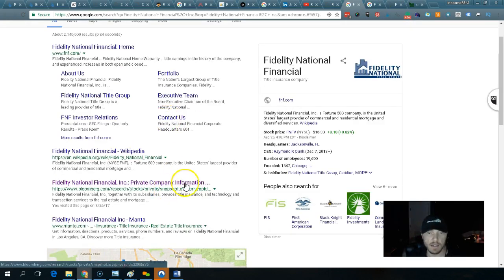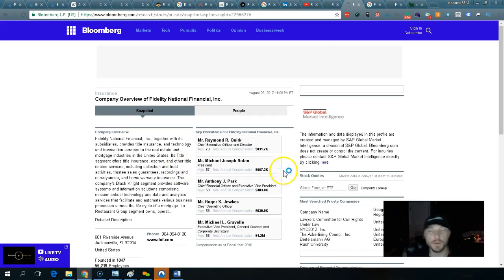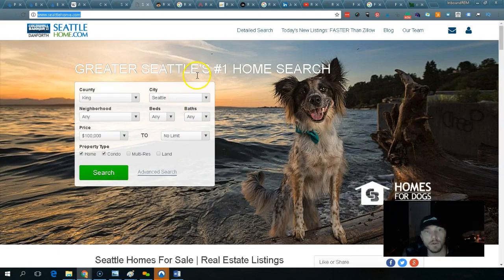So it does indeed look like they sold the company, and they must have very deep pockets because their executives alone, just the people who operate the company, make $2 million a year. So they've got deep pockets. Anytime you start seeing salaries like this, you know that the company is a heavy hitter. All right. So having said that, how does it affect your real estate website? So let's cover some details.